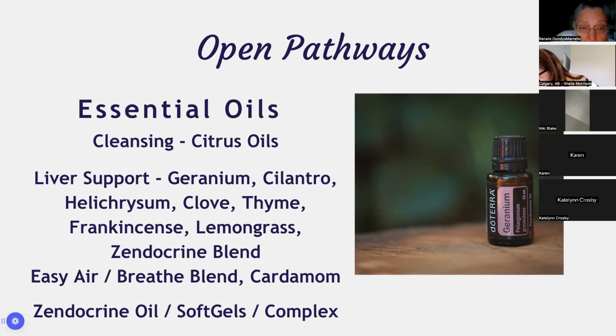Cilantro is one that's really good for heavy metal detoxing. Polychrysum is another one for heavy metal chelation. And then we also have our clove, our thyme, our frankincense, our lemongrass, and our zendocrine blend that combines a lot of those together.